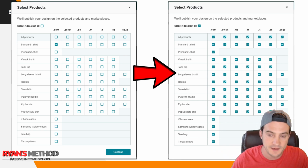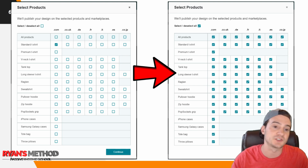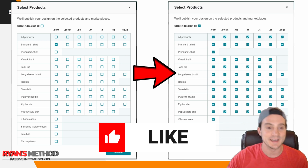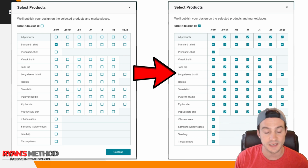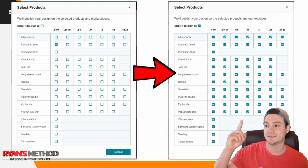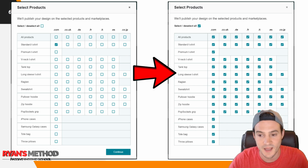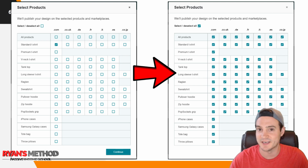All you need to do that is click the button for select products when you are, well, actually, no, sorry. I don't want to talk about creating a new listing. Sorry, I got off topic there. Reset. Go into your manage screen, find the listing that's live that you want to enable more products on, click edit, then click the select products button, and then hit the select all checkbox in the top right or top left, and then hit continue. All right, and then it's going to enable all of the products.